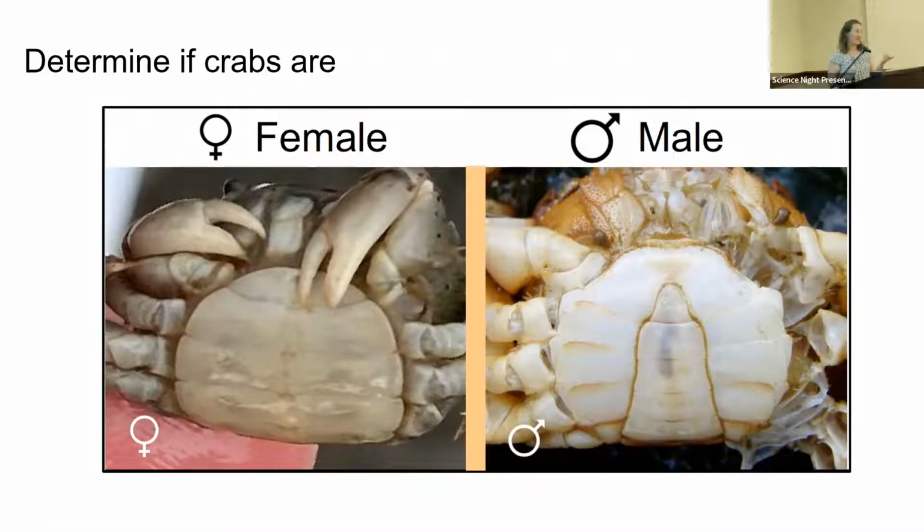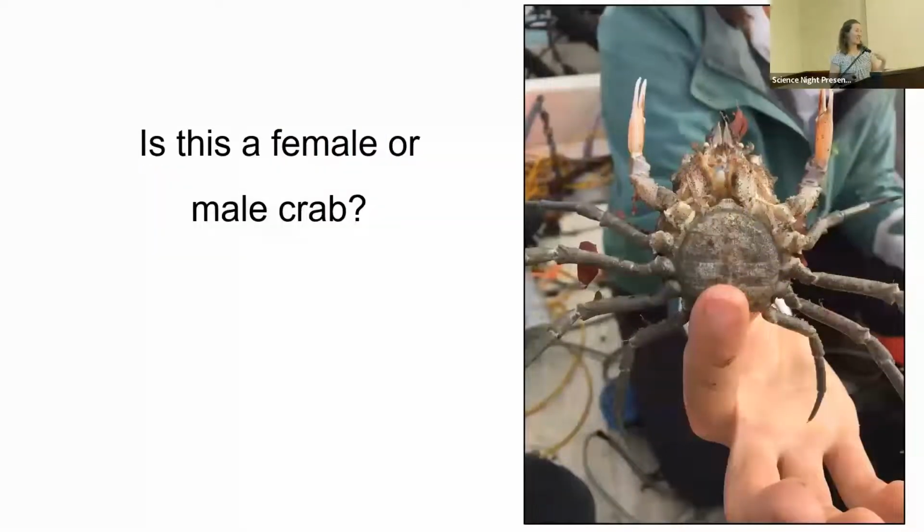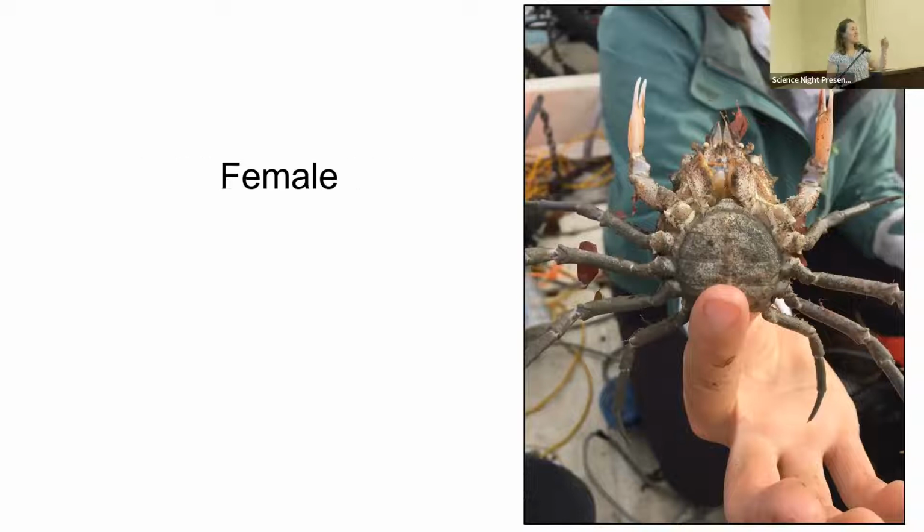You guys know it's coming, right? Pop quiz. Here's a kelp crab, a decorator crab caught in Kachemak Bay. Male or female? You're brilliant, fast learners. This is a female. You guys are all ready to come out trapping with me next month. No, I'm just kidding. Not till July, when it's warmer.